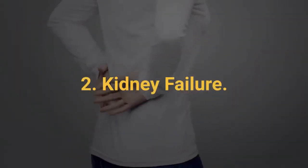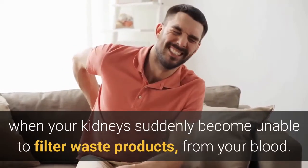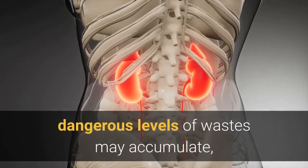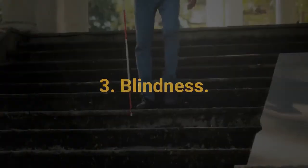2. Kidney failure. Acute kidney failure occurs when your kidneys suddenly become unable to filter waste products from your blood. When your kidneys lose their filtering ability, dangerous levels of wastes may accumulate, and your blood's chemical makeup may get out of balance.